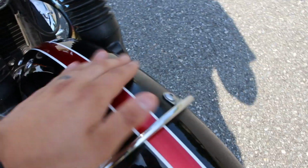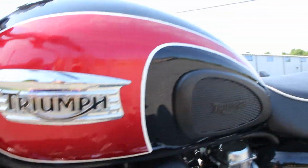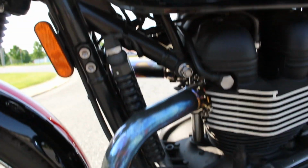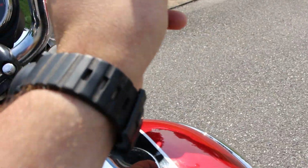Tire tread in the front's great. Side of the tank is in great shape. This is all in really good shape. Like I said, it's got 2,000 miles on it. I mean, how much can go wrong in 2,000 miles? Everything's basically stock on this bike.